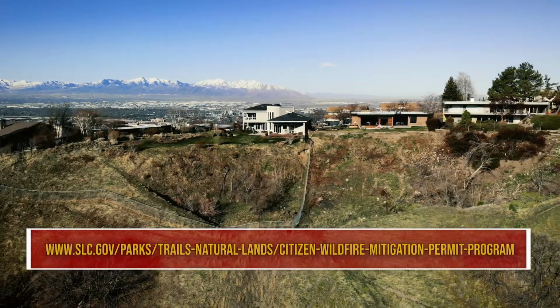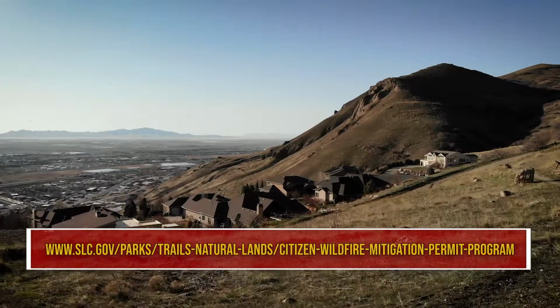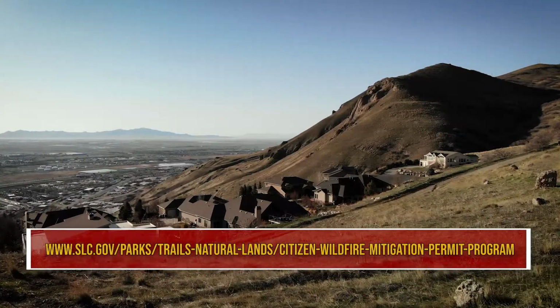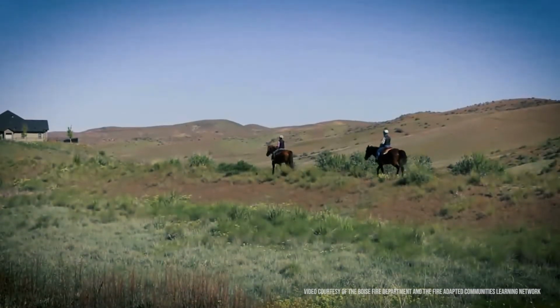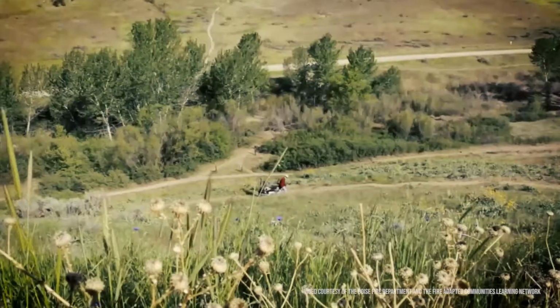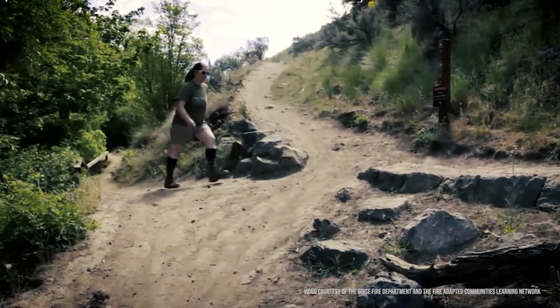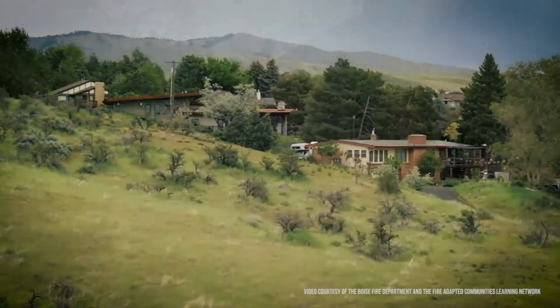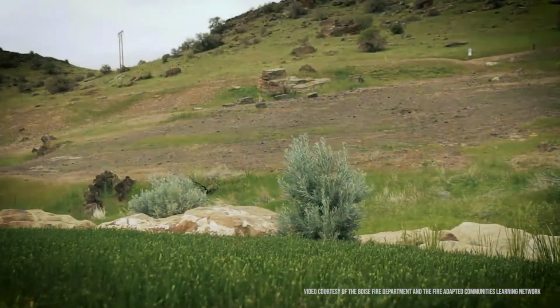This permit is only available to homeowners living within the city and living directly adjacent to open space reserves owned and managed by Salt Lake City Corporation's Public Lands Division. In addition to wildlife and native habitat, open spaces provide numerous recreational opportunities that make surrounding residential areas wonderful places to live, work, and raise a family. However, when this land is directly adjacent to your property, it can pose additional risks from threat of fire.